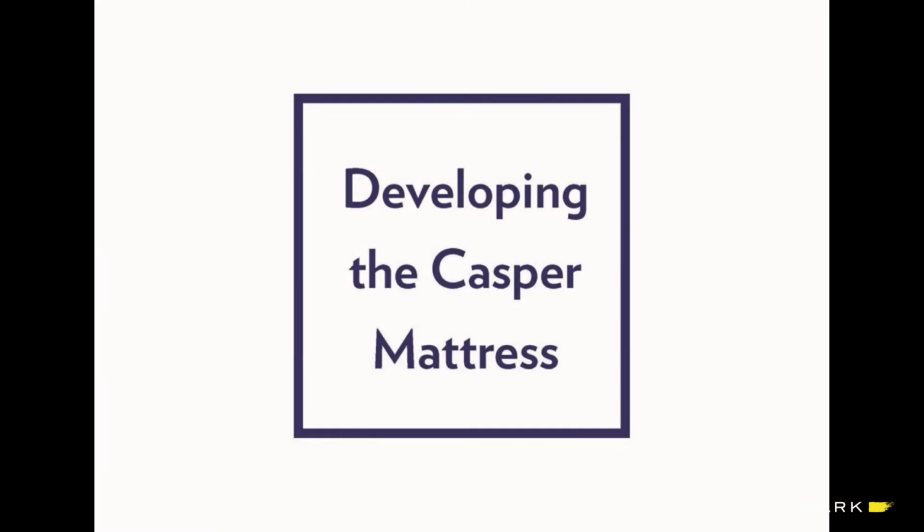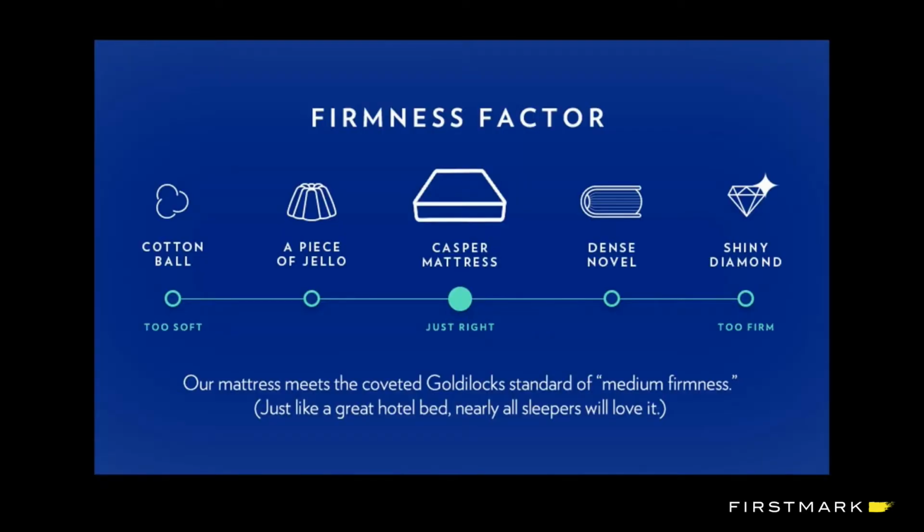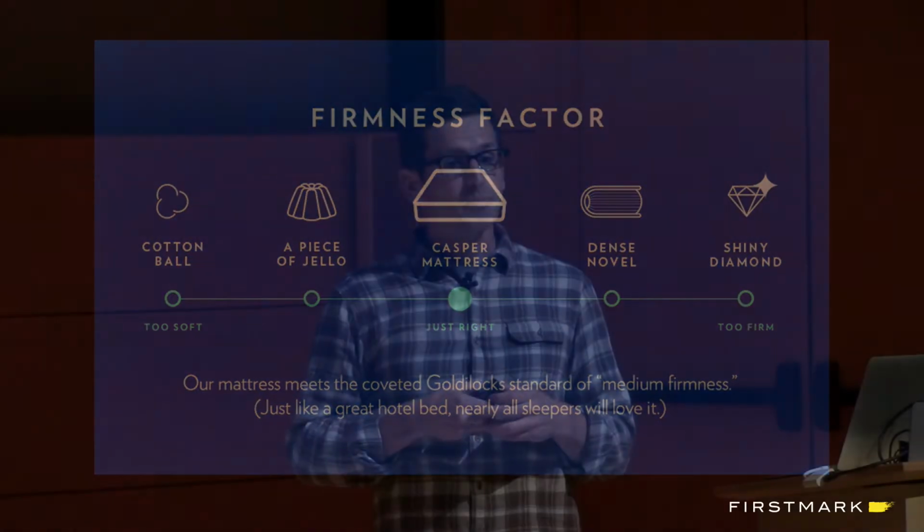So to go a little deeper into how we developed the actual mattress itself, both from a functional and form standpoint. I mentioned before, we decided just to sell one mattress. And one of the things that came out of all that previous research was that people don't actually want the variety of choice that is offered to them. Most people are fairly comfortable on a hotel mattress. We did a bunch of user testing, and people really narrowed down on the same comfort level of mattress. And so we theorized that about 95% of people would like the same thing.